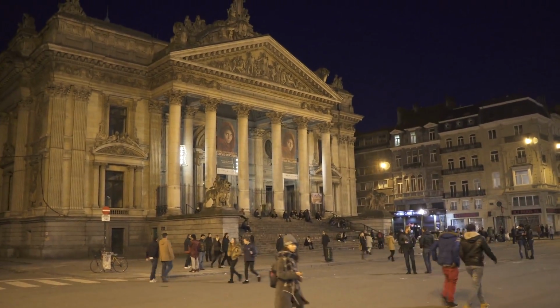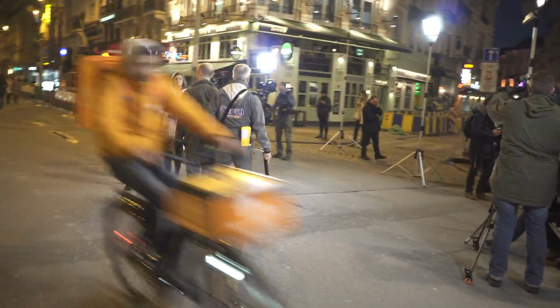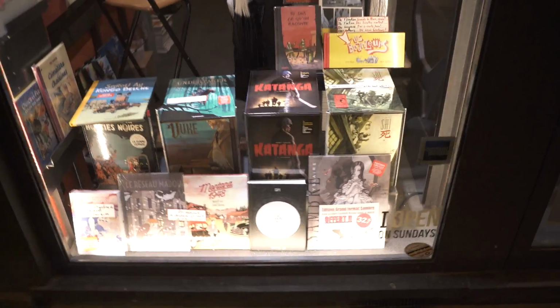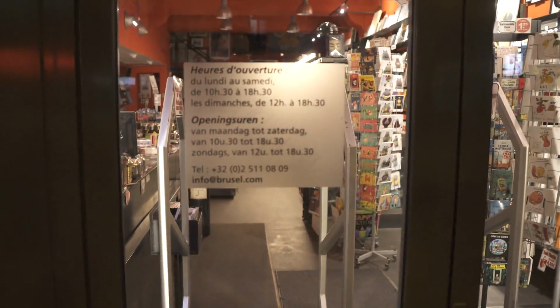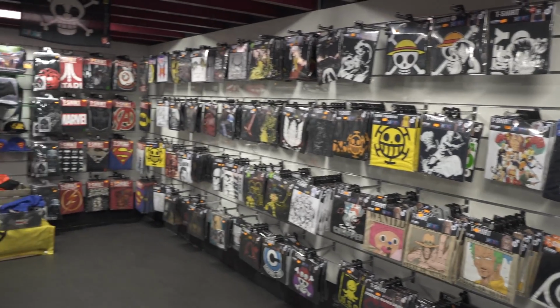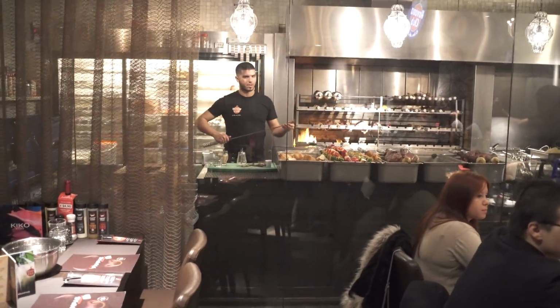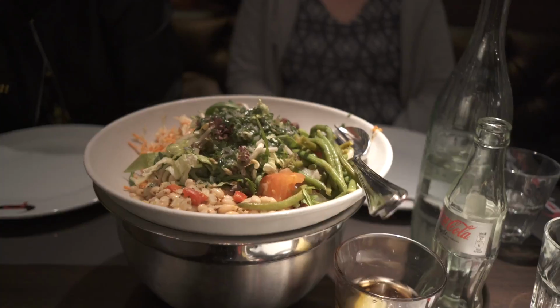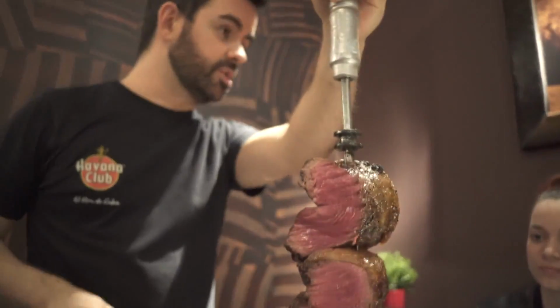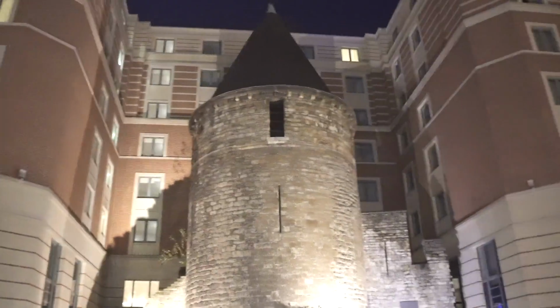Okay, there's an expo from Steve McCurry. Of course you know him from the Afghan Girl. Okay, TV recordings or whatever. Oh, closed. But we know there's one more further up the street. Our hotel, or at least the back of it.